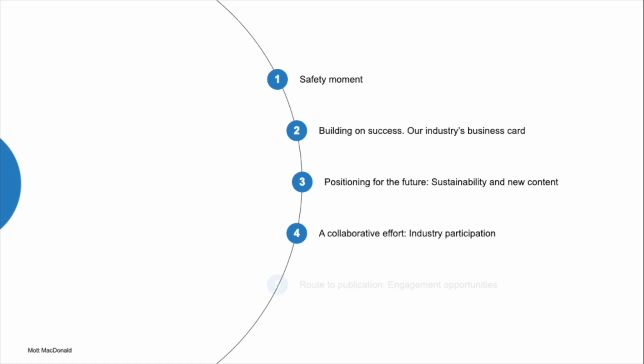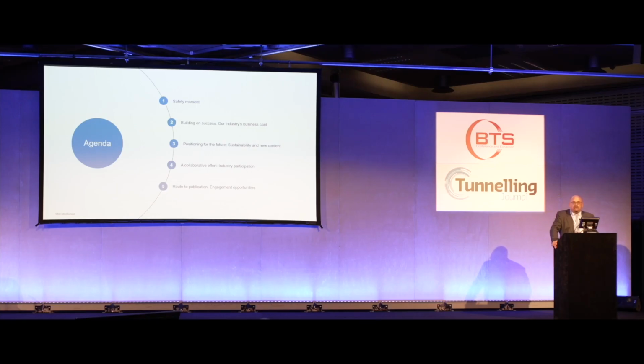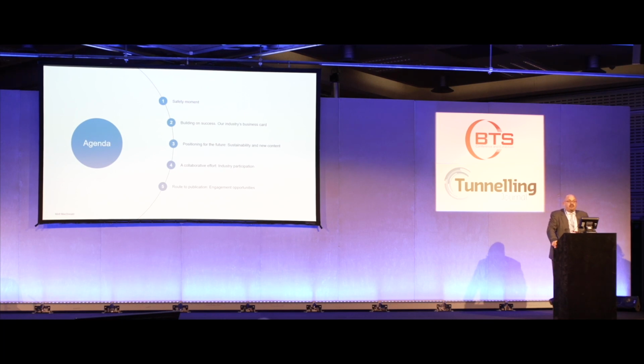Anyway, our agenda tonight, we'll start with a safety moment. Then I'll talk a bit about the positioning of our BTS specification as our industry's business card. Then some words about the new content which we developed over the last couple of years and where it sits in the wider sustainability context. Also, I want to then reach out to our industry collaborators and show what level of participation we achieved when pulling the specification together. And last not least, route to publication, where will it all end, and further opportunities for engagement on the specification.